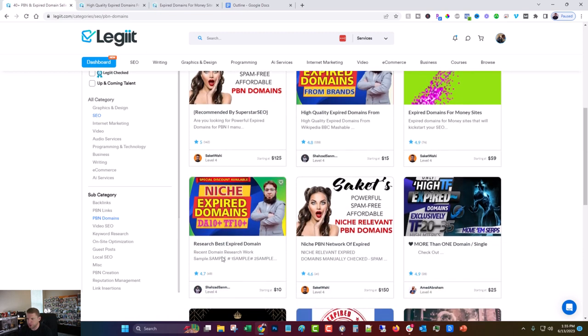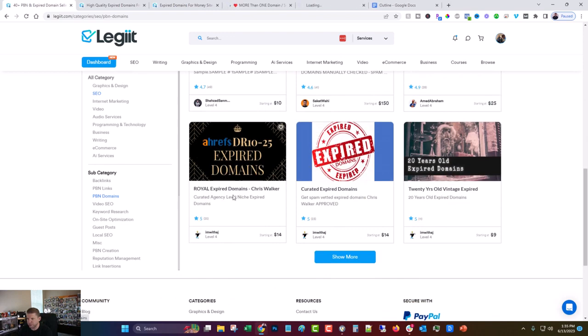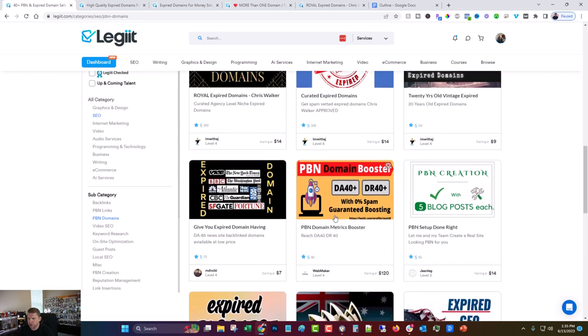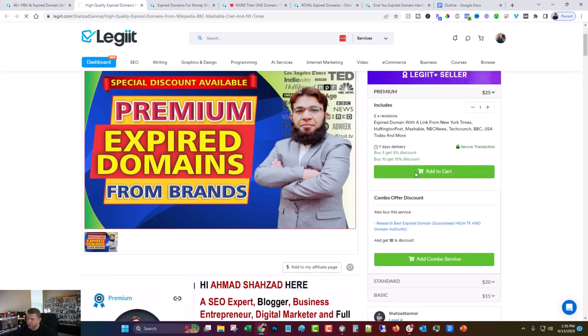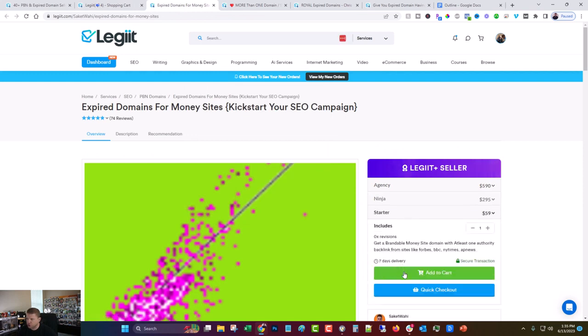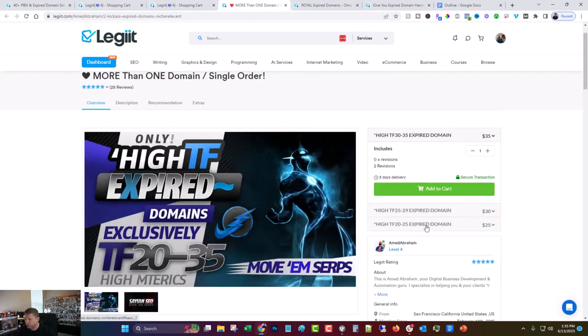Let's research. I'm not sure what the difference between these two is, so I'll skip that one since we already got one from him. We'll try this one, and we'll try this one, and this one, since it's pretty cheap. Unlike other sites out here on Legiit, you can actually add multiple things to one cart, so it's much more convenient for you. You don't have to check out multiple times, although you could if you wanted to for some reason.